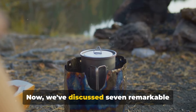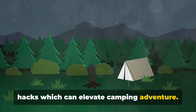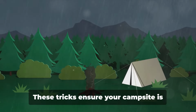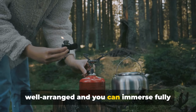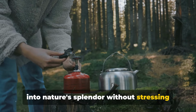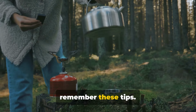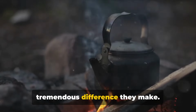Now, we've discussed 7 remarkable hacks which can elevate your camping adventure. They contribute to a more relaxing, streamlined, and delightful experience. These tricks ensure your campsite is well arranged and you can immerse fully into nature's splendor without stressing over minor inconveniences. So, for your upcoming camping trip, remember these tips. Embrace them and experience the tremendous difference they make.